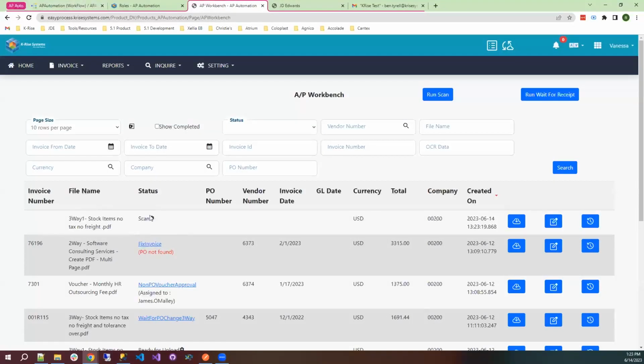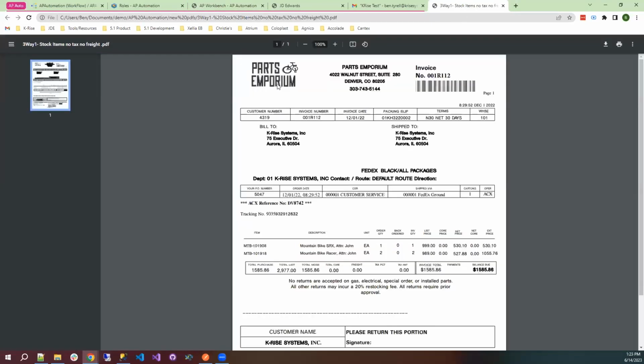Like I said, this is a batch status, so we'll have to wait for this to be picked up and sent to AWS. But if I hover over this, it'll say that the status will be automatically processed by the workflow batch engine. So while that's scanning, I'll open up this PDF so you can get an idea of what we're scanning.